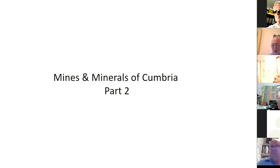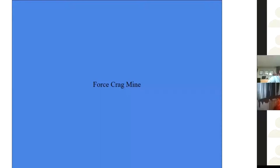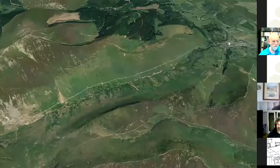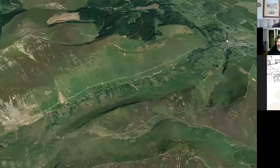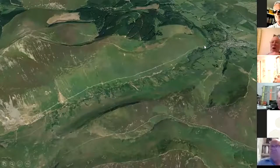So the first one we're going to come to now is Force Crag Mine, which was worked for lead and barites back in the 1800s. This is the track into it from Braithwaite Village. Braithwaite Village is this little place here, and you park your cars somewhere in this area, in a little lay-by in a car park, and walk up this track. It's about 2.5 miles long.